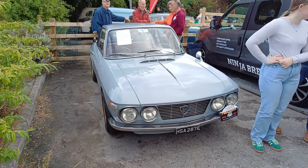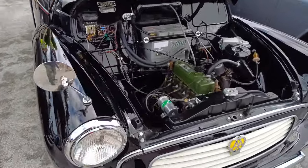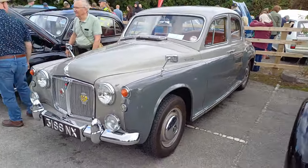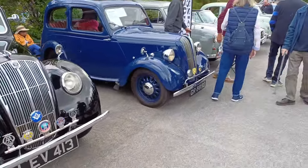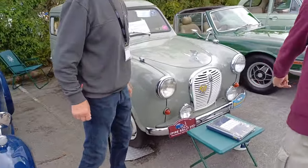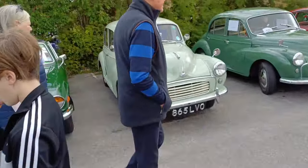There's an old one too. Lovely old Moggy. Very clean. Lovely P4. That's a lovely P4 that is. Would have been nice if Tasty Classic and Ben had brought his P4 down. Yeah. Standard. And you've chained it as well. Another Stag. As I say, there's quite a lot of Moggies here today.